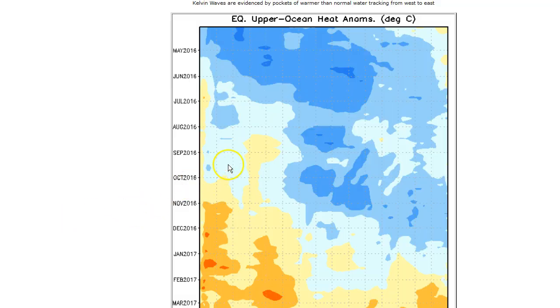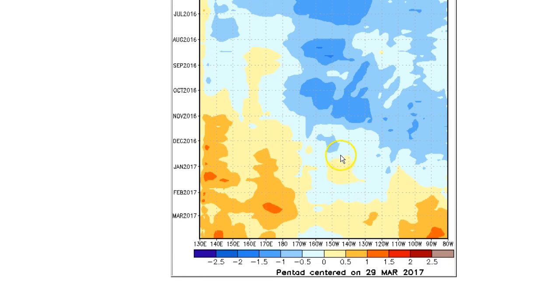A quick historical look here at upper ocean heat anomalies. Of course, May last year, La Nina set up cool water, West Pacific here, East Pacific here, and that continued into almost Christmas time. Then a warming pattern started developing, as we're all familiar with, and you can see warm water in the west, warm water now in the east, and here's that little cool pocket right there. But still, a pretty more normal distribution of heat. Certainly not La Nina. Kind of in between.